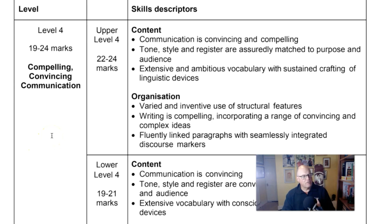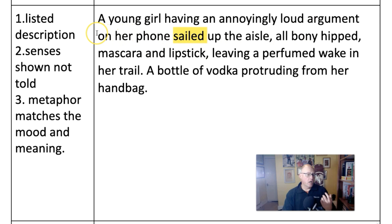Now the mark scheme for the top grades doesn't really help you understand. What does compelling, convincing mean? Well, I'm going to focus in on this word crafting. The idea that you've taken the trouble to make everything fit together, like a carpenter who's built a brilliant bit of furniture. A young girl having an annoyingly loud argument on her phone sailed up the aisle.